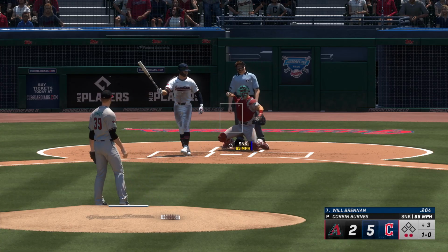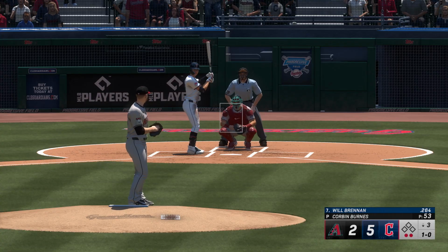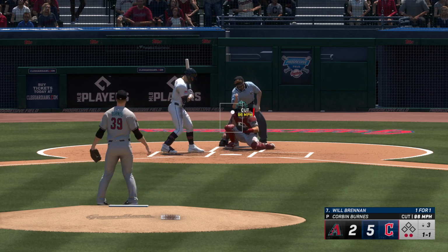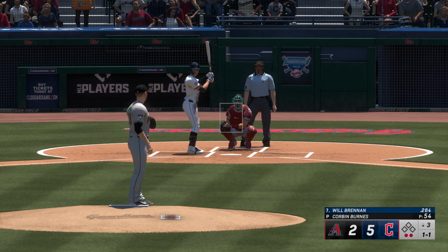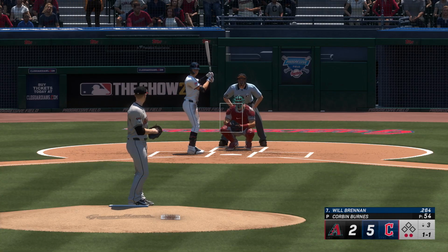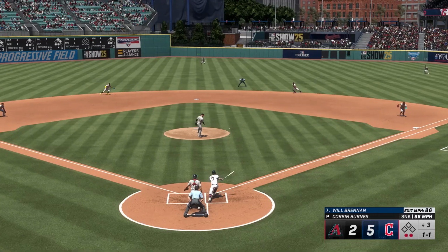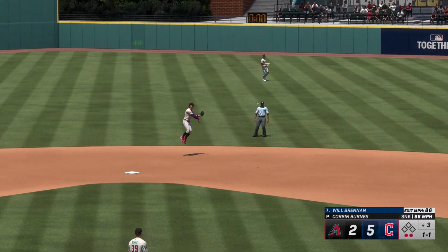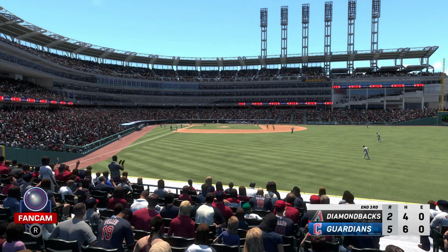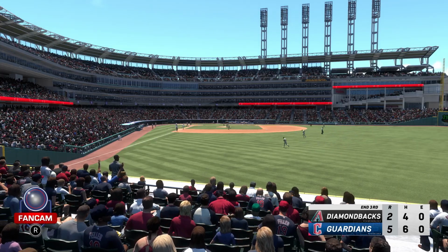Ball 1, no strike. At 96, that pitch is in for a strike. Swing and a ground ball. Now a jump throw, and they get the out. The Guardians go down in order. They're still out in front, 5-2.